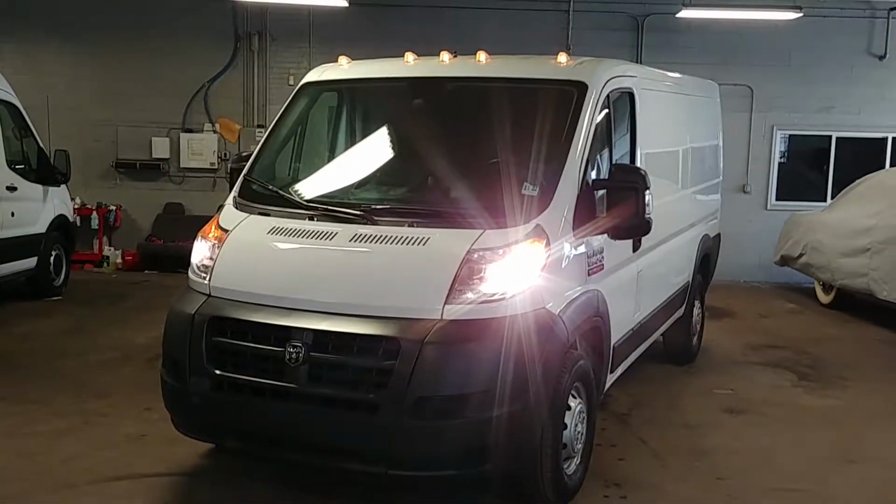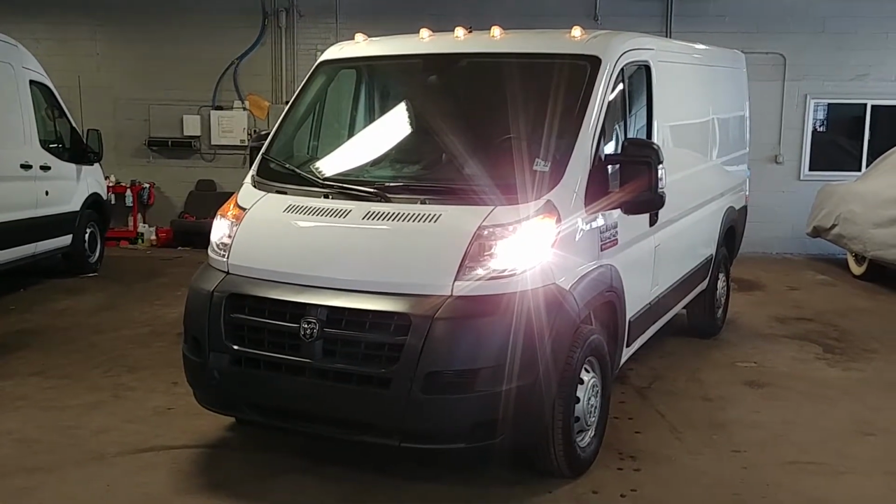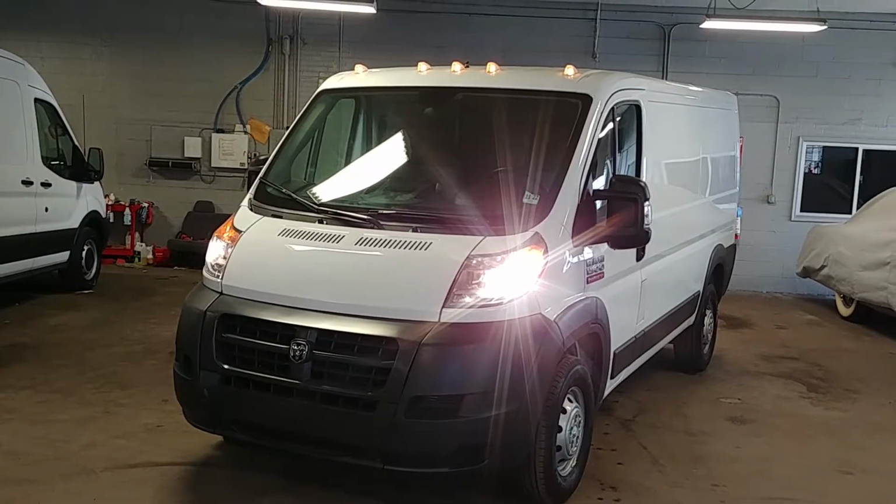Once again, this is a 2017 Ram ProMaster 1500 with 23,000 miles. Any questions, concerns, don't hesitate to ask. Thank you and happy bidding.